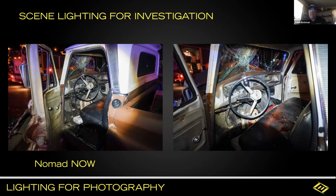If we would have shot this with a flash, most likely we probably wouldn't have gotten the spidering of the windshield. We probably would have blown out the center of the steering wheel. We probably would have blown out a little bit of the dash. And there's no blowouts here. Everything is pretty equal. We could see a lot of the detail. So we can zoom in if we want to and see how that steering wheel is broken. If we want to zoom in and see how bad that dash is wrinkled, we could zoom in on that. And we did not lose any detail with that consistent lighting.